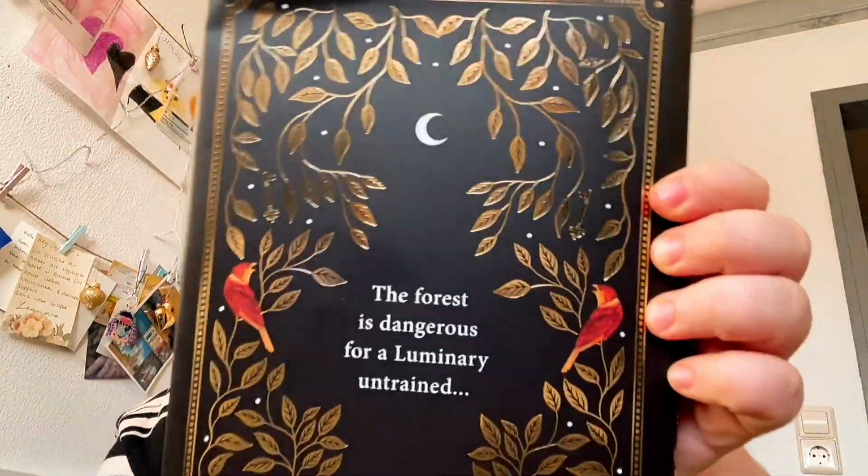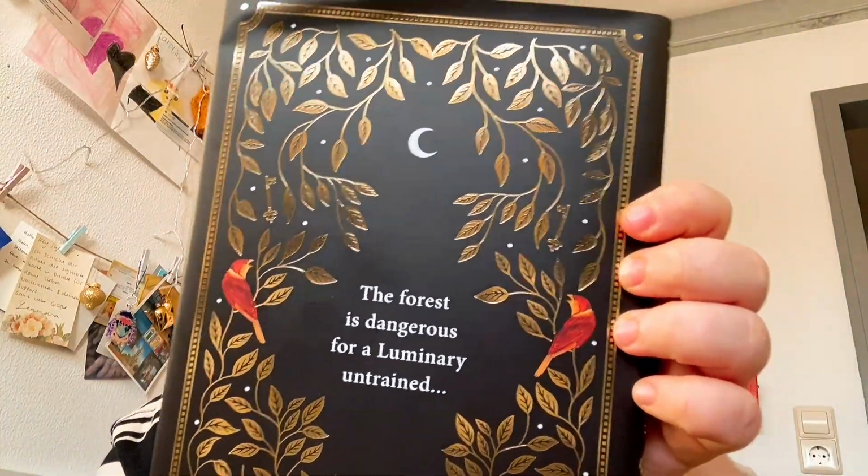The thirst is dangerous for luminary untrained. Also, can we talk about the two sparrows and the moon? Oh my god. I am really intrigued by all the details they put into this book. I cannot show all the books again. It's such a stack. I am currently balancing them on my legs and they hurt.